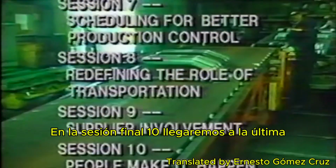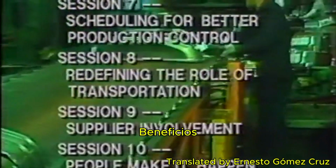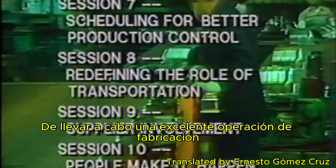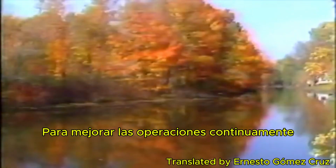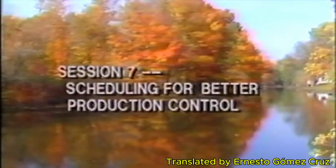In the final session 10, we will reach the last and perhaps the most important benefits of running an excellent manufacturing operation, and that is people. How people and techniques are tied together to improve operations continuously.